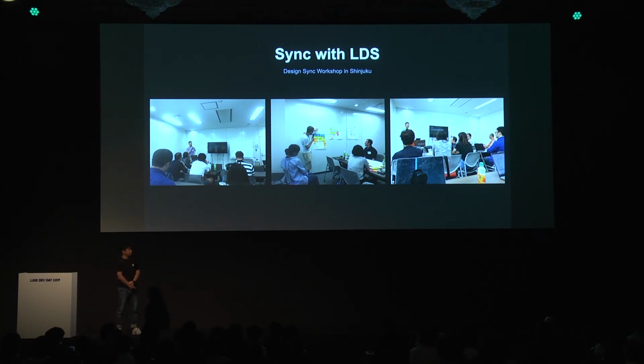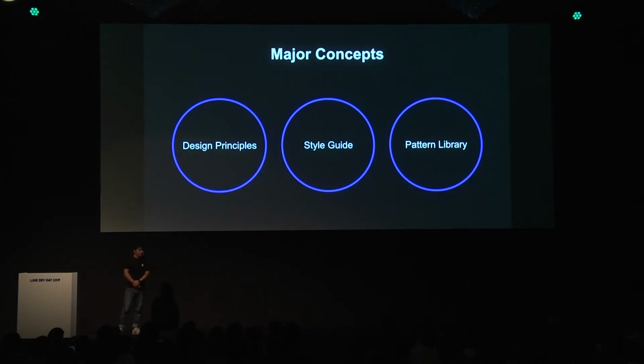Through this workshop, I learned that a design system is defined and interpreted differently depending on the team and individual. Here, let me introduce major concepts: design principles, style guides, and pattern library. Design principles is about what kind of design we wish to create. And style guide is about how to do that and why we do that. So this is about the standard. And how we can implement it is about the pattern library.